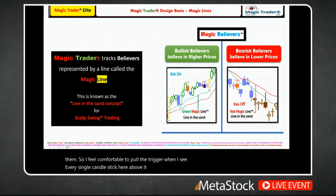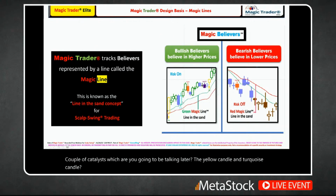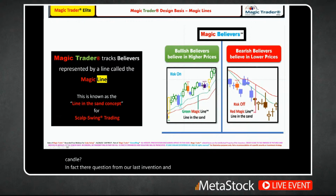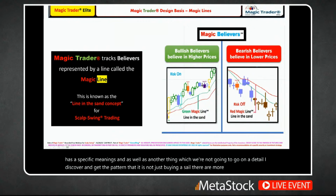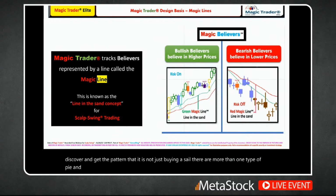Now, besides that, we came up with a couple of catalysts, which you're going to be talking about later: the yellow candle, then the turquoise candle. In fact, turquoise came from our first invention, a golden bar. And candlestick color has a specific meaning, as well as another thing which we're not going to go into detail on. I discovered the pattern that it is not just buy and sell. There are more than one type of buy and sell in a security, and throughout this software they are represented by different colors.